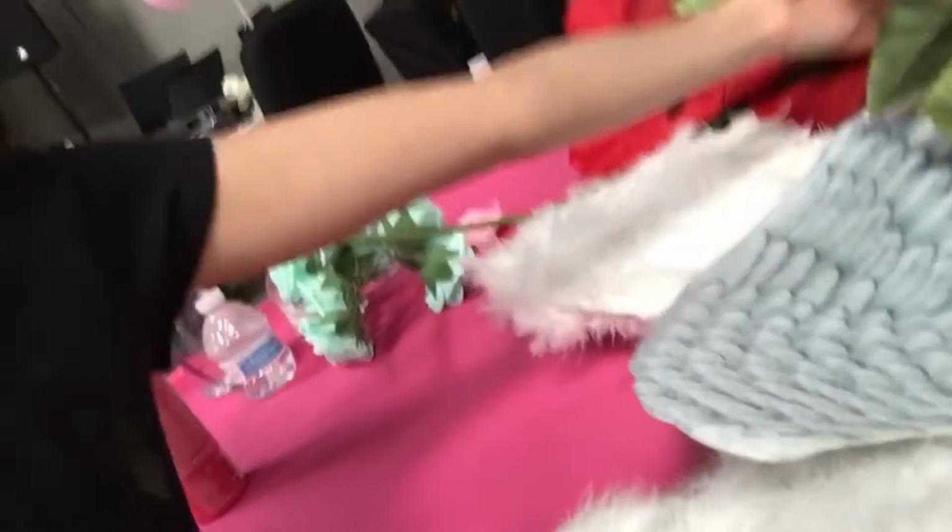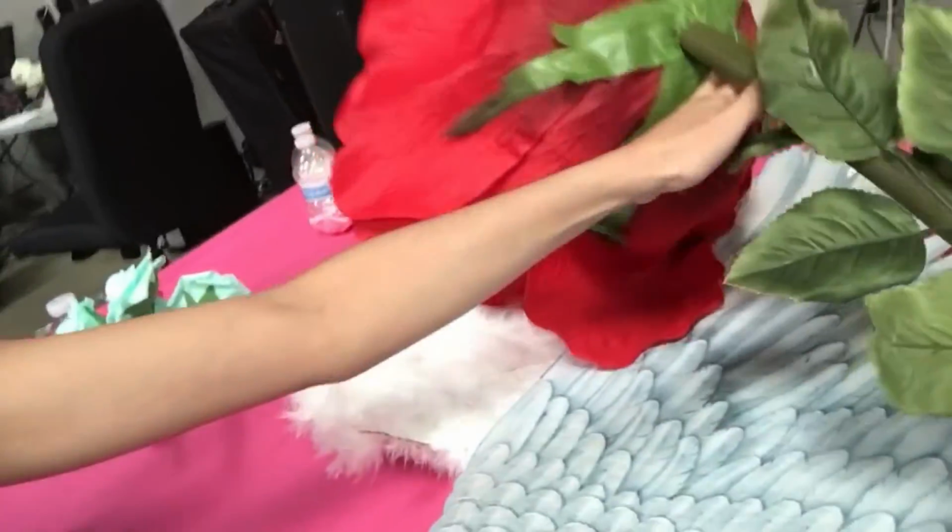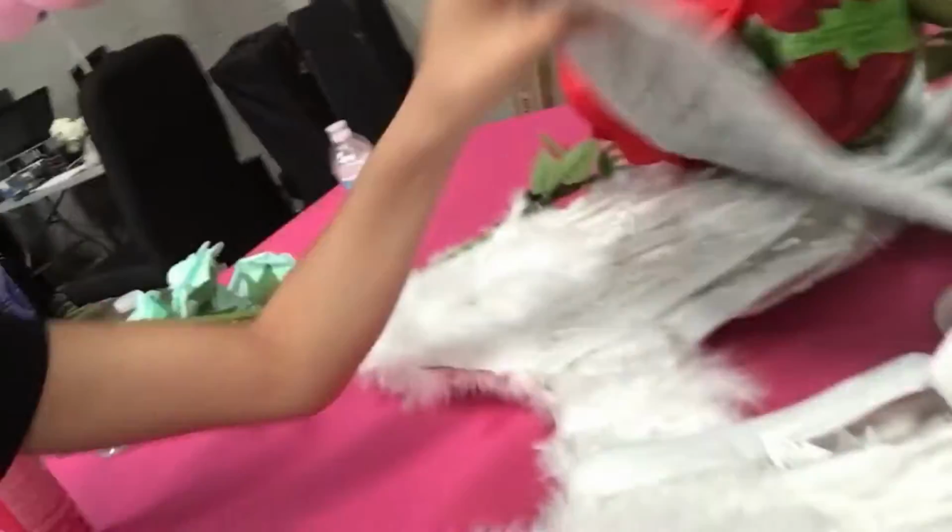Another photo thingy thing. What is it called? Photo shoot. I don't know what it's called, but it's another one of these, but the background is purple this time. For the accessories, there's a huge rose. Look how big this rose is. This is bigger than my head. There's these wings. There's this other wing.